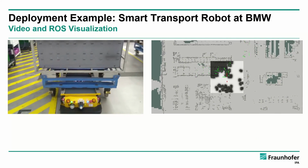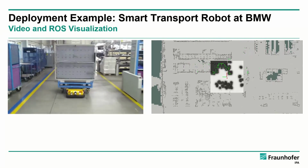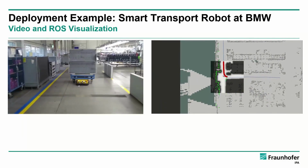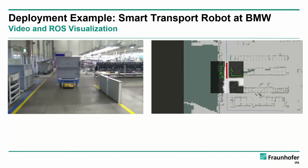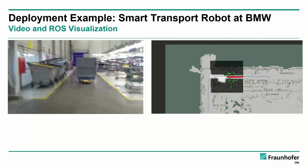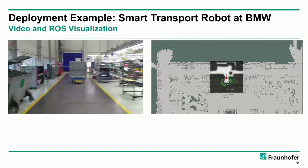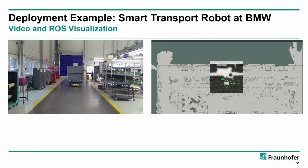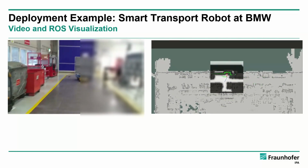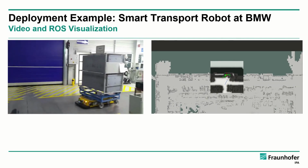Okay, this is a video of the smart transport robot in action. On the left side, you see a ROS visualization of a trolley pickup, and then the reactive route following. And on the right side, you see a very shaky smartphone video from the venue. This is not synchronized; these two videos are not synchronized. However, you can see that the environment is very changeable. There's almost no static objects. It's temporarily static, but the next time the robot comes by, these trolleys are somewhere else. So we need to do this online mapping.